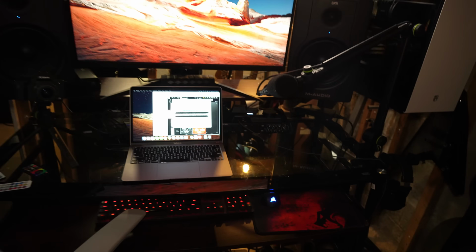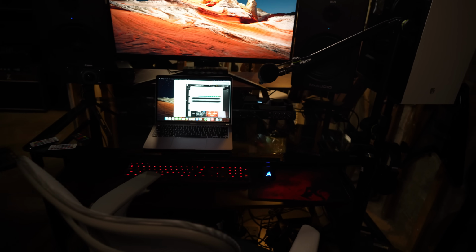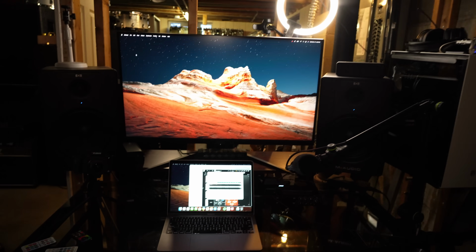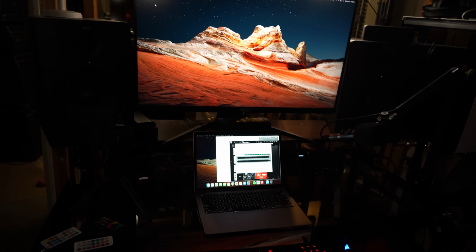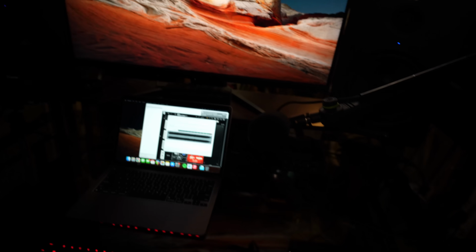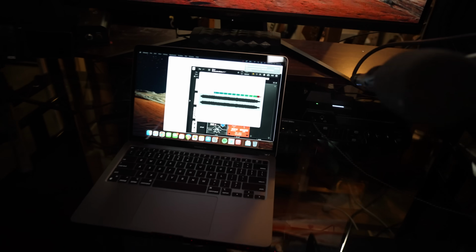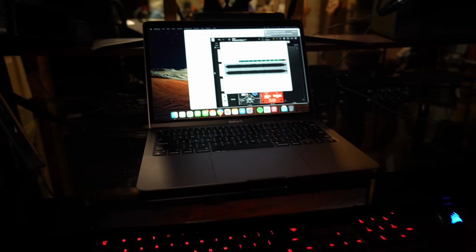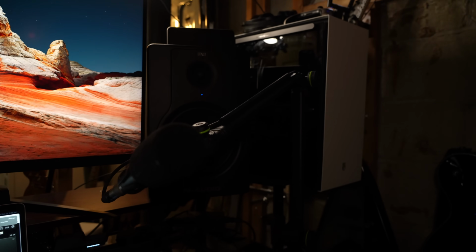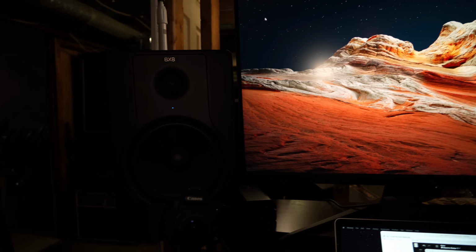Here is my desk, and this is literally all just extra stuff that I've acquired throughout the years. Got a nice 32-inch gaming monitor here that came as part of a gaming setup that I bought a while ago. I sold all the rest off. The monitor ended up being free. This is my MacBook that I do all of my audio recording on for the channel and for bands, an M1 MacBook Air.